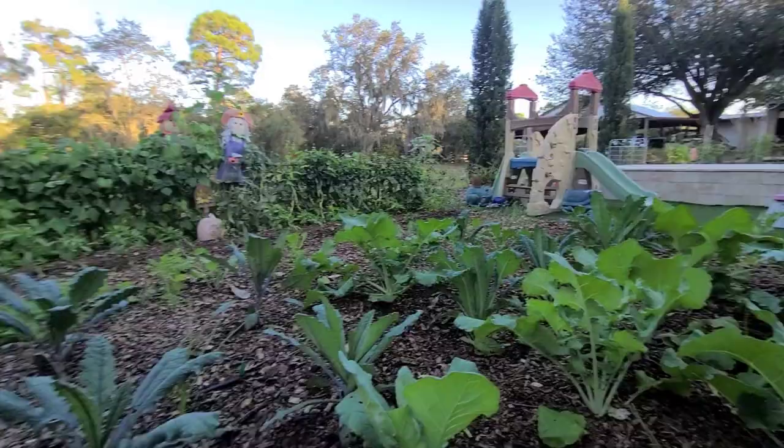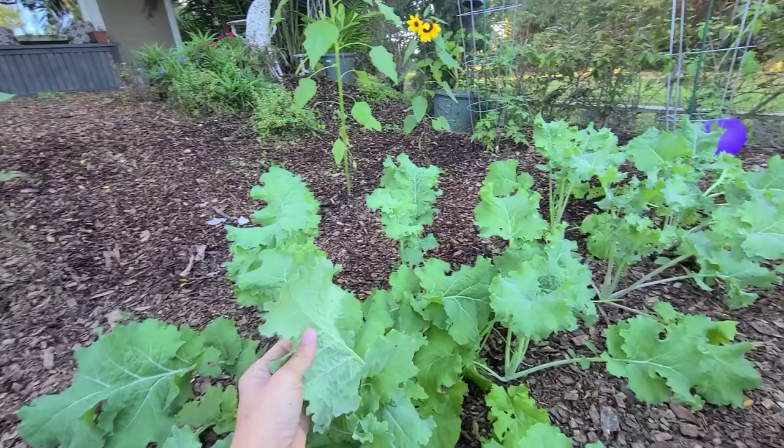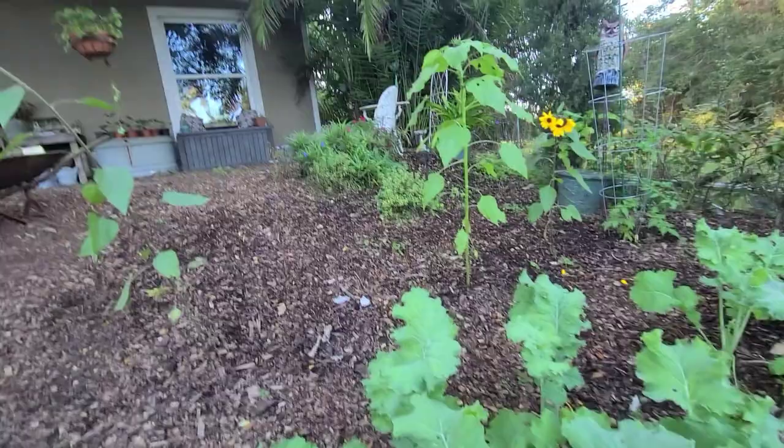I enjoy it too, but these are actually pretty hardy. When they first start off, they are kind of thin. And my daughter is knocking at the window at me. But they do start to thicken up.